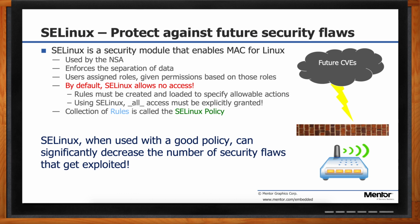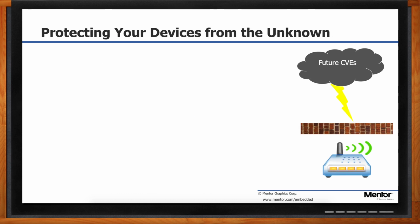We've enabled security in the device, and we've enabled some way to update the device if we need to address a security issue that comes out later. So congratulations, you've basically done more than most people have to make your device secure. However, once your product's released, your work's not complete.